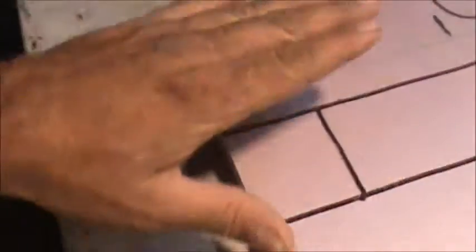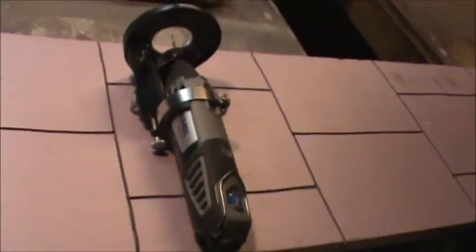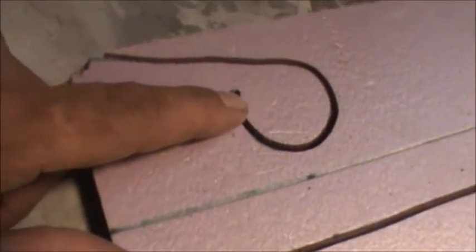Okay, and pardon the headphones, I'm listening to an audiobook while I carve. We got through, and I got the grout lines all carved out all the way down the panel. It doesn't take long. I also did this detail work here.